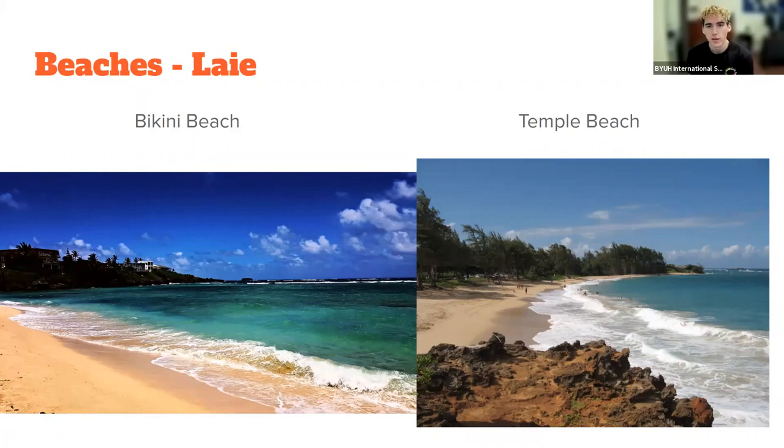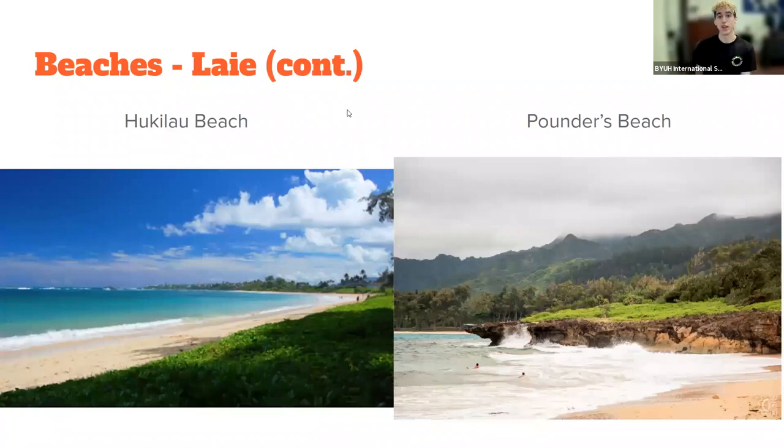Both of these beaches are pretty chill. They don't usually get super huge waves, so they're good places to just hang out in the sun and maybe go in the water a little bit. They're the more chill beaches near campus. The other two beaches around Laie are Hukilau Beach and Pounders Beach. These are a bit farther, but you can still walk to them. Hukilau Beach, I would say, is probably the most populated beach.